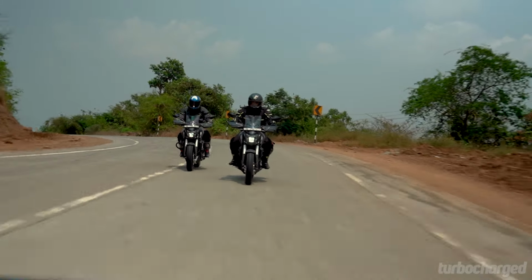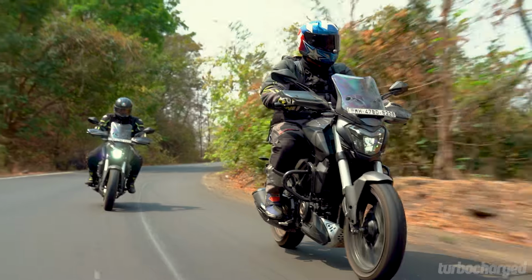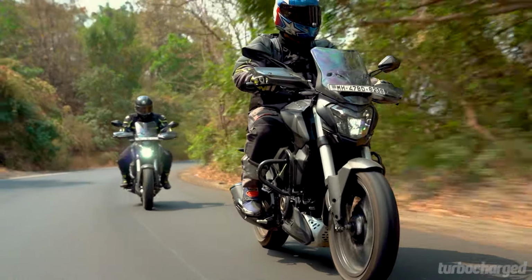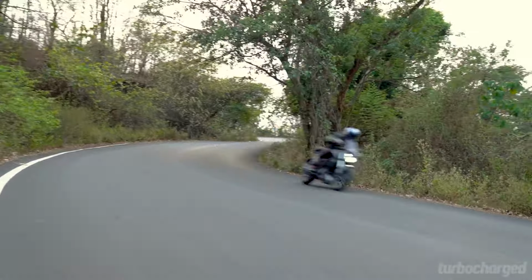In fact, with 40 PS and 35 Nm and a slick shifting 6-speed gearbox, the Dominar 400 helped us cover distances quickly. Of course, hunger pangs were kicking in, meaning it was time for a lunch break.